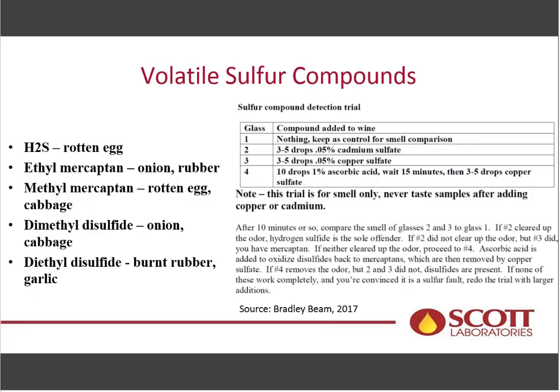Volatile sulfur compounds. I think that this is very common, and it can really take a wine that was otherwise quite nice and make it very objectionable.